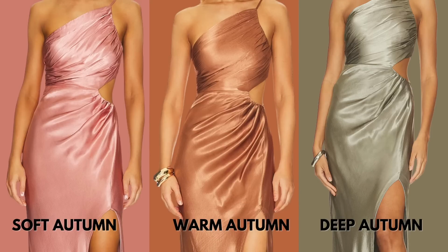And then in terms of a deep autumn, you've got all the characteristics of autumn, but they're deep, they're darker. And so those make up the 3 subcategories of autumn. And so we just picked out some outfits here that would be flattering. Autumns can pretty much wear this whole lineup.